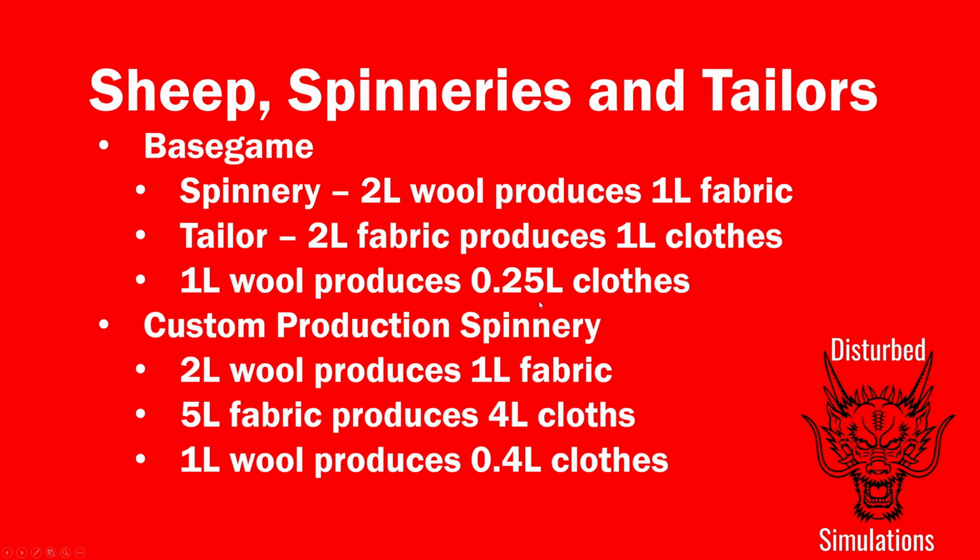So some of you may be familiar with this. I wasn't particularly, so I went through it. So for the base game, the spinnery takes 2 liters of wool and it produces a liter of fabric. And then the tailors takes 2 liters of fabric to produce a liter of clothes. So thinking about that, 1 liter of wool produces 1/4 of a liter of clothes.